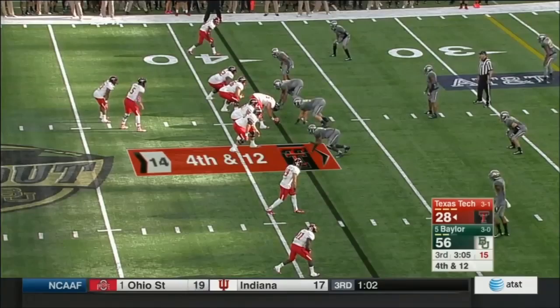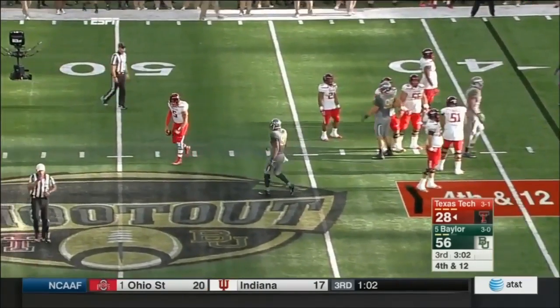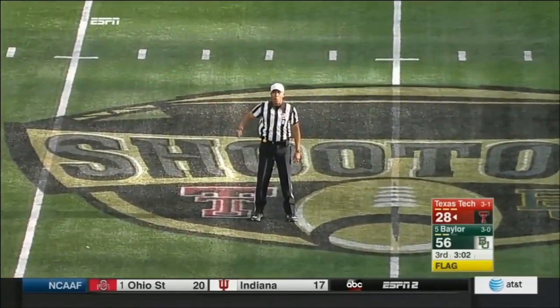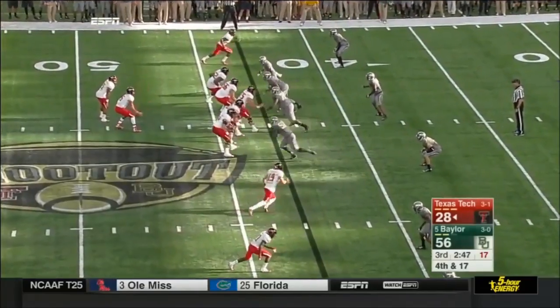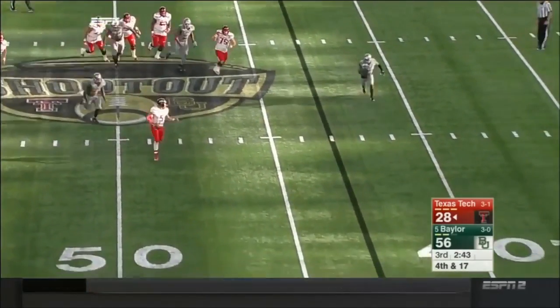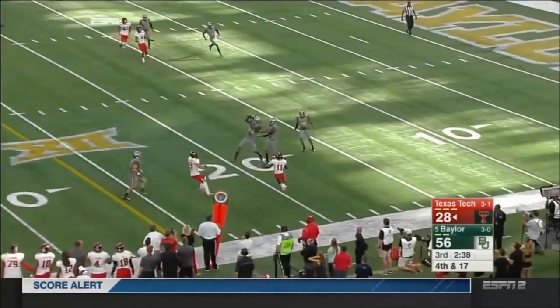Brought down to the 38. 4th down and 12 here for Texas Tech. A flag down. 4th and 17. Full start. Offense number 51. One more time, maybe get a takeaway finally on defense, but they're going to go for it on 4th and 17. And Mahomes, running out of real estate, just throws it up for grabs.